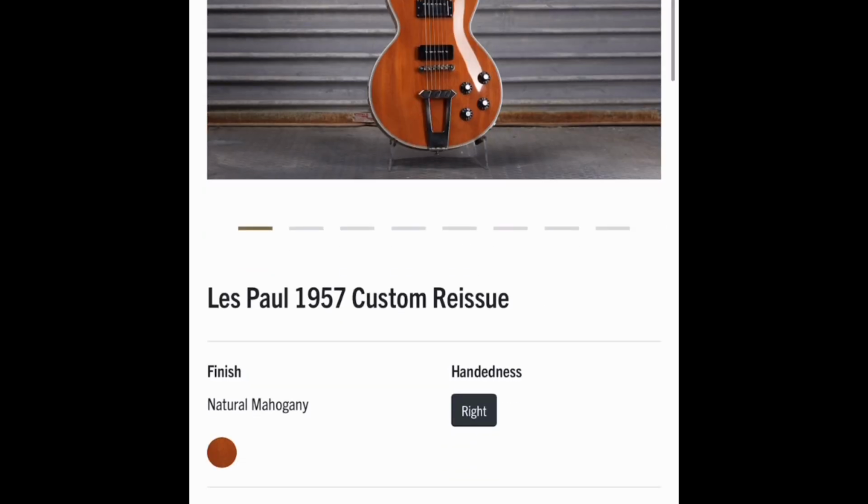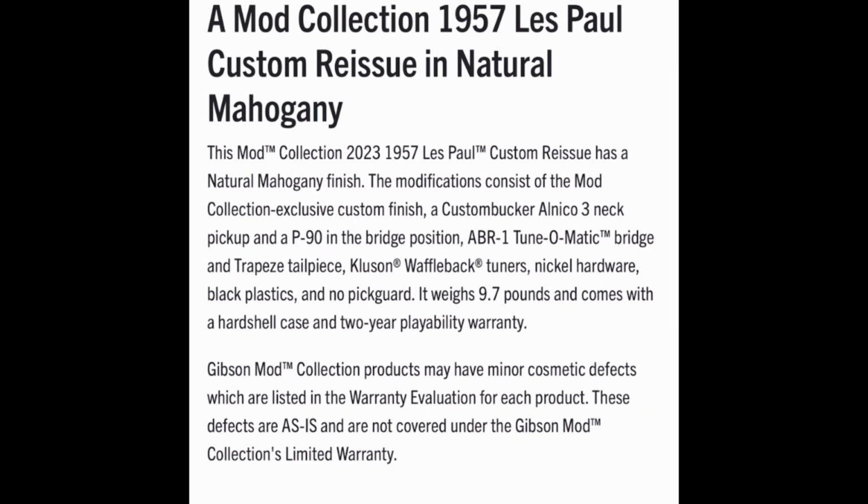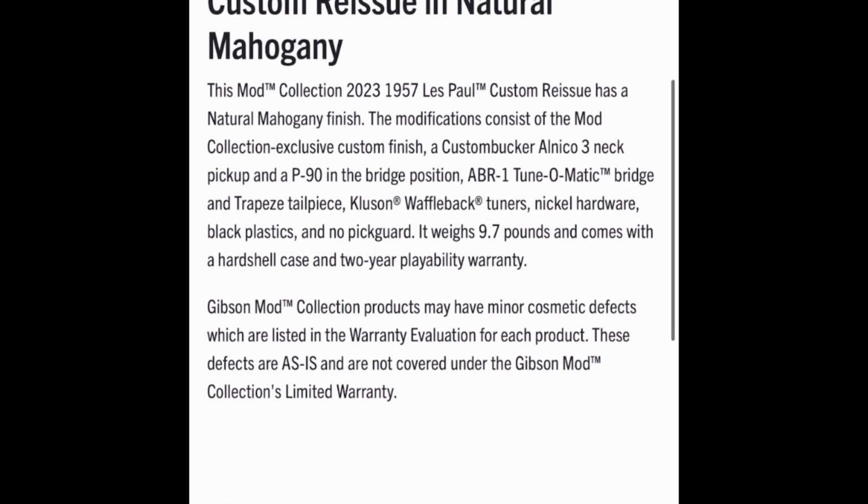Interesting. Let's see if there's anything in here. $5,500. Again, a little overpriced. I think it's 2023. It's a 1957 Les Paul custom reissue with the natural mahogany finish. Modifications consist of the finish, a custom Bucker Alnico 3 in the neck, and a P90 in the bridge. Interesting combination. ABR1 trapeze tailpiece. 9.7 pounds. Little on the heavy side.